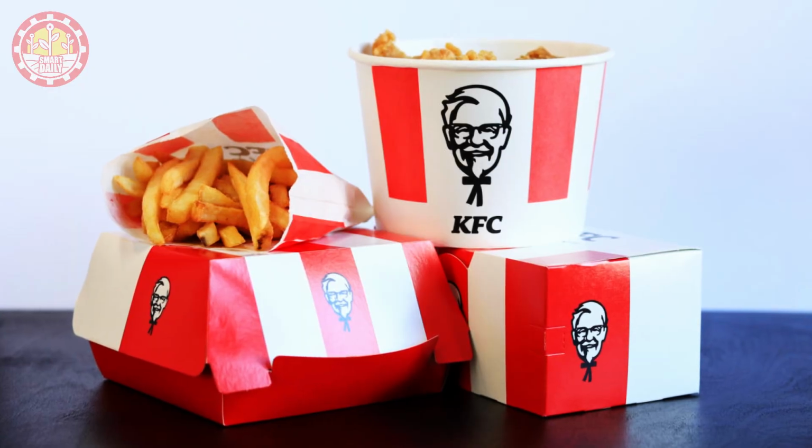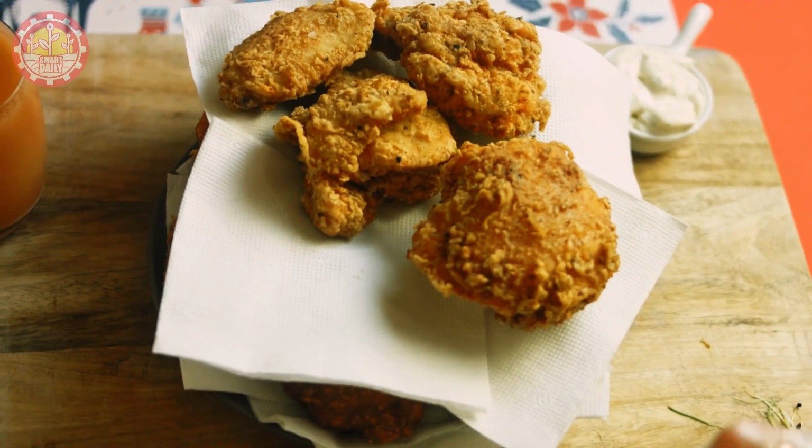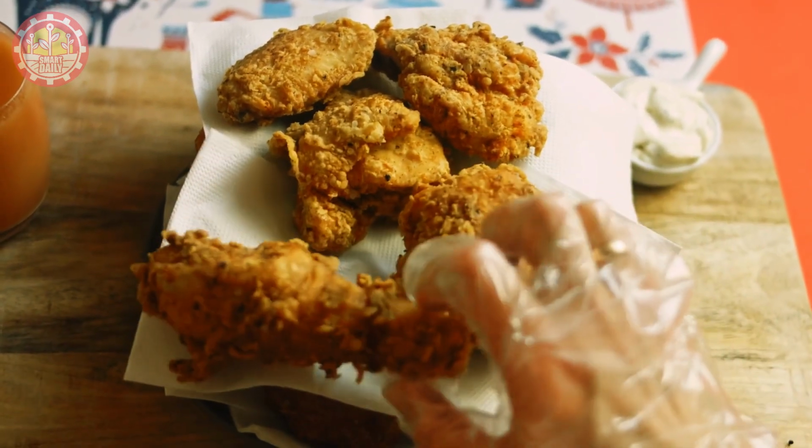Ever notice the tiny holes in KFC's takeout boxes? They're designed to keep air circulating so your tenders stay crispy from the fryer to your table.